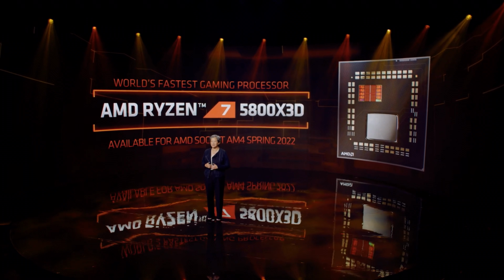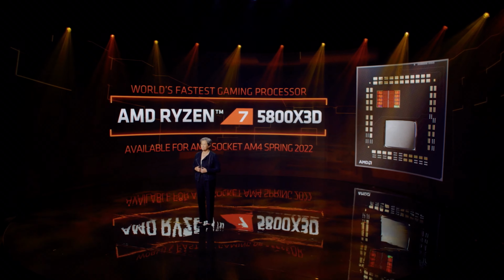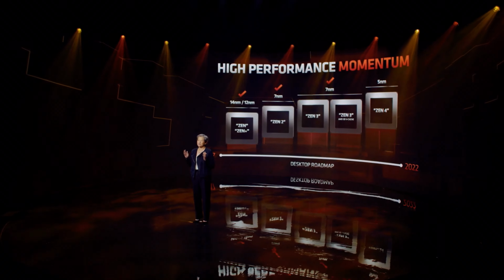Because for all the talk about AMD's 3D V-cache technology, the big Ryzen 5000 refresh never actually materialized, and instead we have Ryzen 7000 on the horizon, and that's gonna be way bigger than we all imagined. That's right, the highlight of the entire presentation was a tease of what's to come with the brand new Zen 4 architecture called Ryzen 7000. And yeah, if that's confusing to you, don't worry.